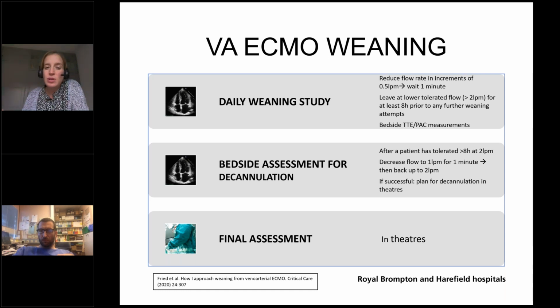Why do we say 8 hours? Because we've all seen patients that tolerate weaning for a few hours and then fall asleep in the middle of the night. So we want to avoid making too early decisions about these patients on such a complex mechanical circulatory support. We use bedside echo measurements and pulmonary artery catheter measurements throughout these 8 hours to ensure that we have stability.